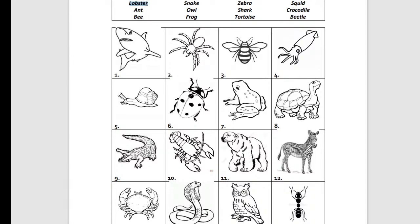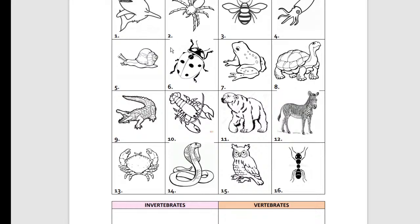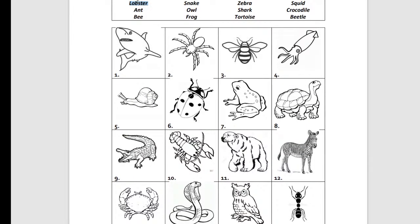And does anybody know the number of the lobster? Now I'm looking for a number. You have here some animals, and does anybody know the number for the lobster? You're right. Number 10. This is the lobster. Very good.